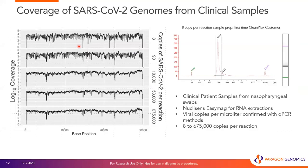Here, a subset of the same samples that were shown earlier is plotted here for the per base coverage in log scale. We see that the low copy number samples still show quite high coverage for all bases, but obviously with higher copy input, there is a more even distribution as expected. To the right here, we see a fragment analyzer trace of the 8 copies input sample. To emphasize, this set of data is actually provided by one of our customers, and this customer is a first-time CleanPlex user. And this really attests to the ease of our sample prep in that our customers can generate high-quality, clean libraries with their first run.